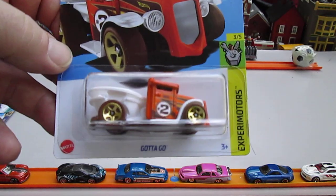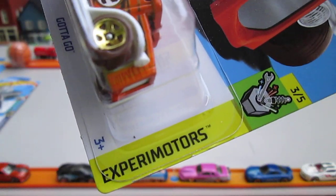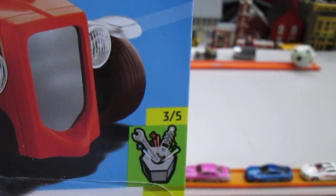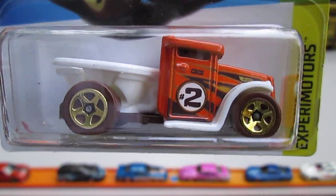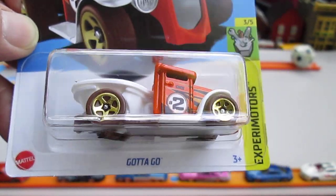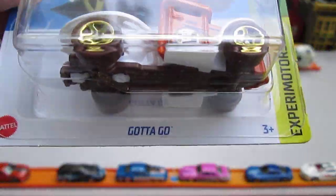Today we have the latest Gotta Go from the Experimotors. Number 48 of 250 on the year. Number 3 of 5 in the Experimotors series. It's got a number 2 on the side of the truck. Get it? Number 2. I just got it as I said it. And that is a toilet bowl. Gotta Go.